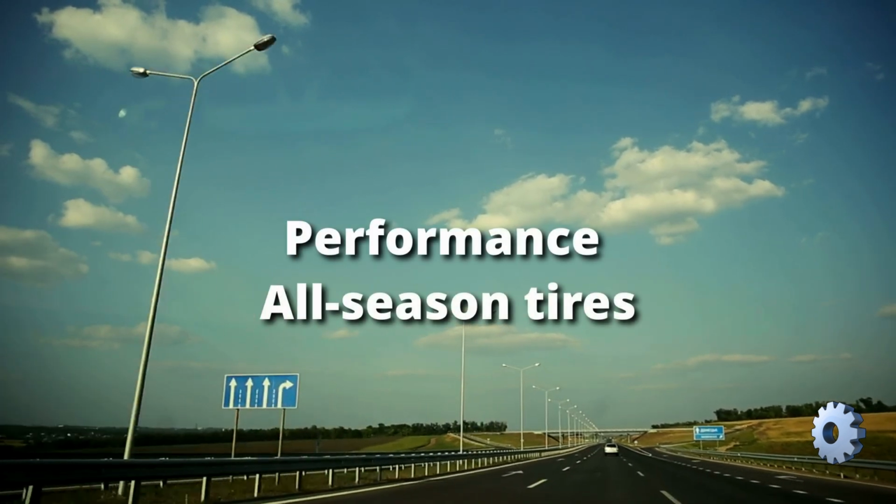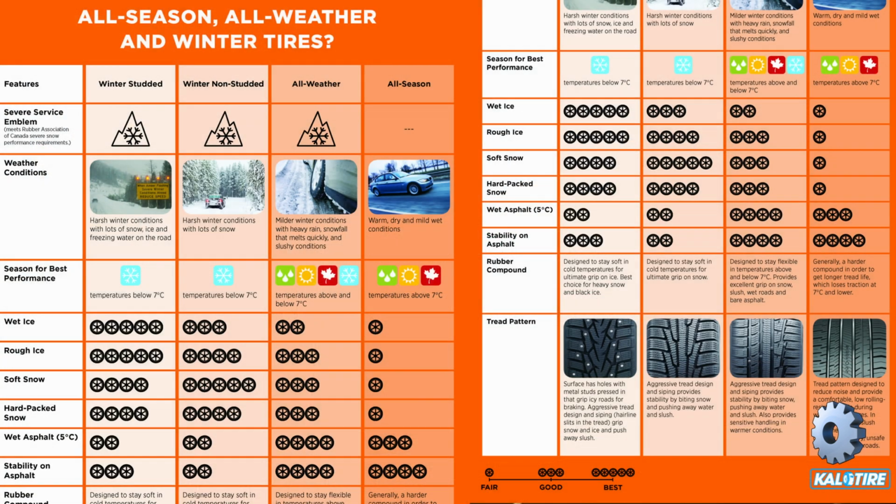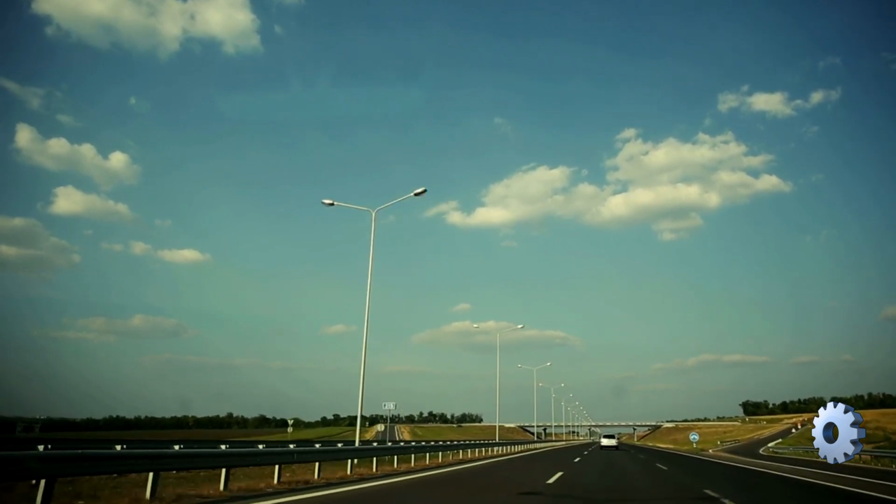Performance all-season car tires. Be advised, they are expensive. Performance all-season car tires provide year-round traction, but for sport driving. They have a higher rated speed than standard all-season tires. Their rating can go up to 140 miles an hour. They provide improved handling and braking over regular all-season tires. They can withstand hot weather better than cold weather or all-weather tires.